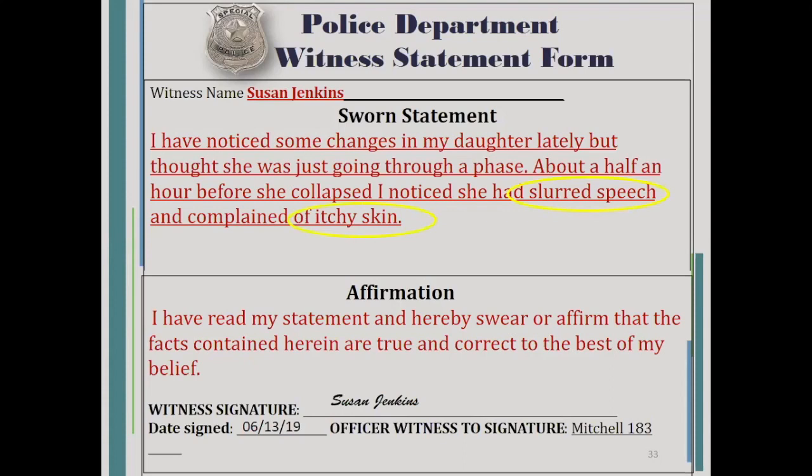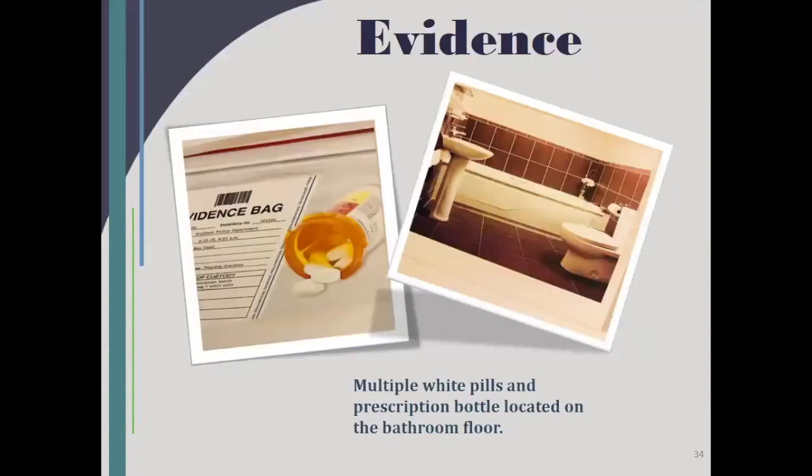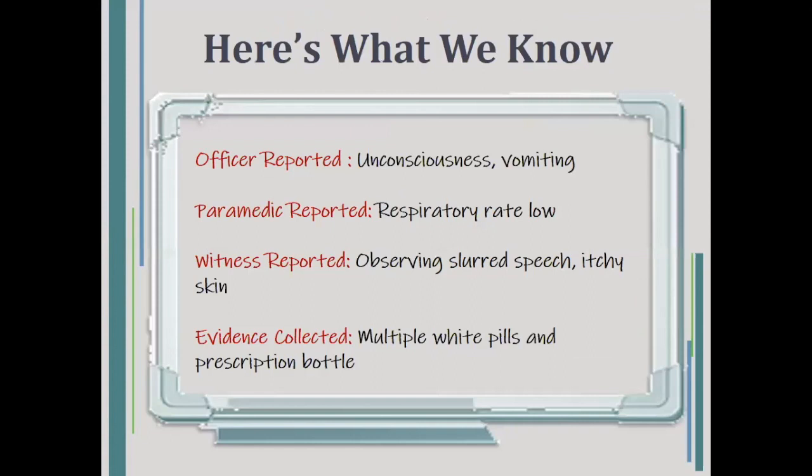Very good. All right, so here's our evidence. Multiple white pills and the prescription bottle on the floor. All right, so take a moment. Let's figure out, what do we know? The officer reported that the girl was unconscious and the vomiting. The paramedic reported the respiratory rate was low, and the witness observed the slurred speech and itchy skin. And then they collected the multiple white pills on the bathroom floor.